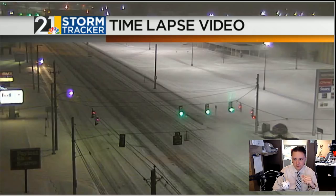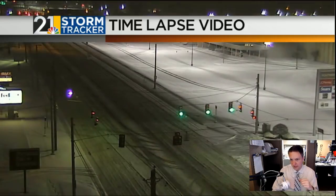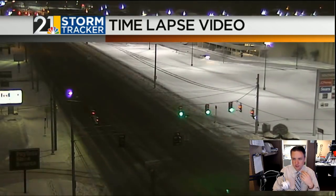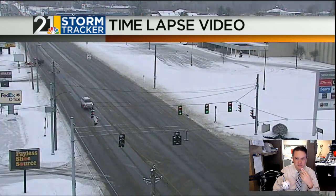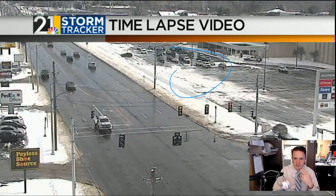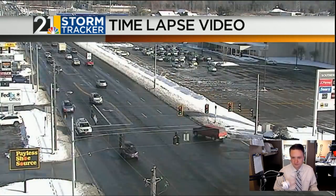This time-lapse video starts at 1 a.m. And as I roll this forward, the snow starts to let up. The road crews have a chance to catch up. And then as we get into the daylight hours, things were pretty much all clear, at least on the major roads. Also interesting to watch the plows clearing the parking lots over here at the Southern Park Mall. That's kind of fun to watch as well. I'll let this roll one more time.